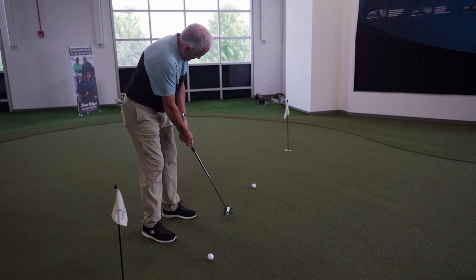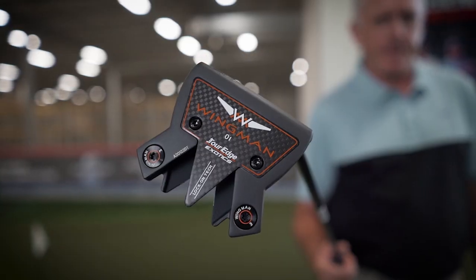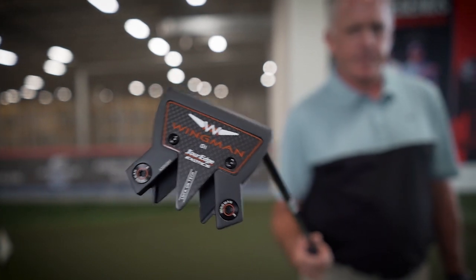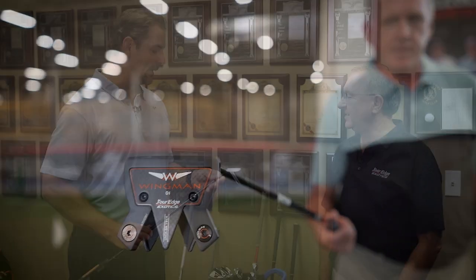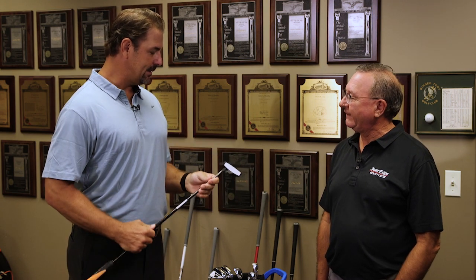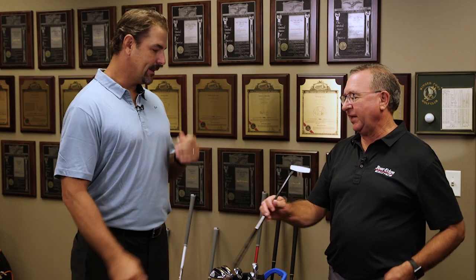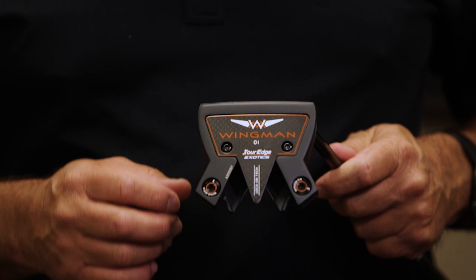Moving on to the flat stick, everyone needs a wingman, and Tour Edge's cool-looking new putter is just that. What I like about it is a lot of these putters that come out looking like this, they're huge. This isn't. This is a very good-looking putter like all the rest of your clubs. Thanks. The Wingman, cool name. Really excited about that, and it really depicts what this putter is.